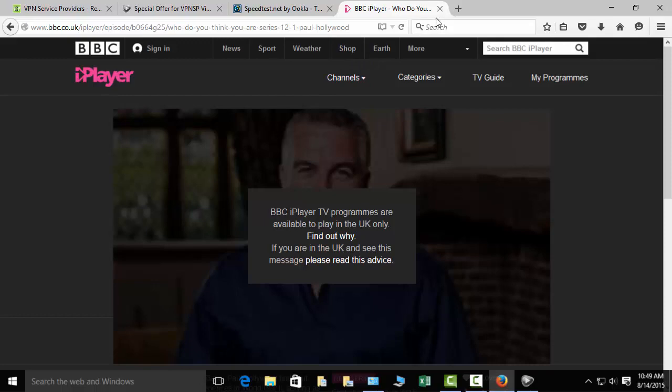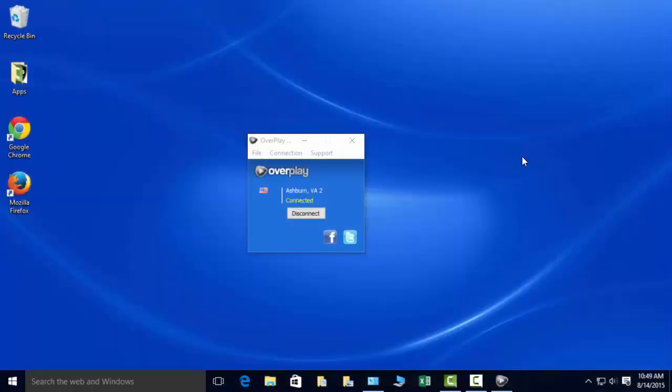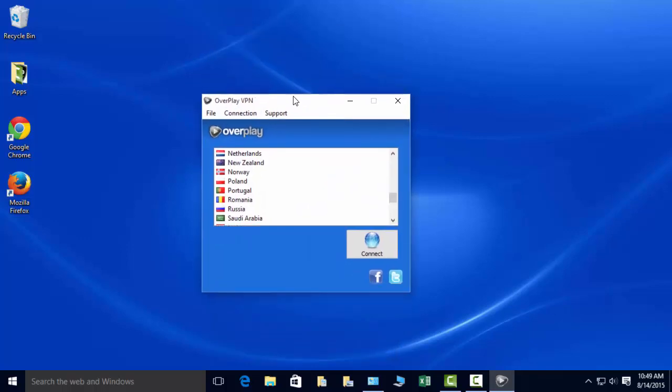So what I'm going to do now is close up my browser here real quick. And in a moment, we're going to connect to the UK. But right now, I'm going to disconnect, and I want to show you the client real quick. I'm going to go back to what I'll call the basic mode. This is the mode that comes up when the client launches. It's very easy to connect to any country. You would simply choose the location to connect to and click connect. I'm not going to do that, but that's all you would need to do.